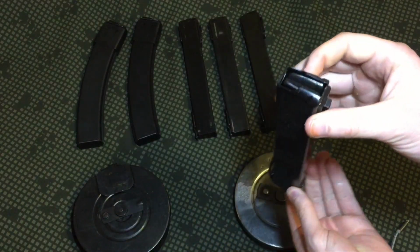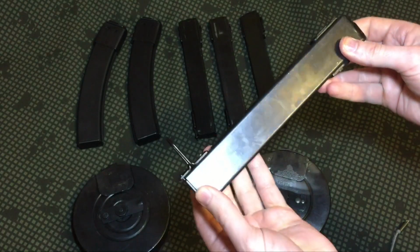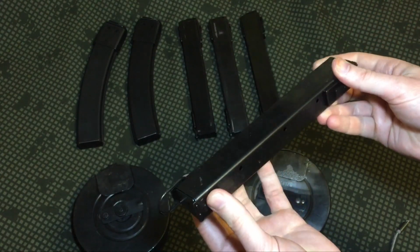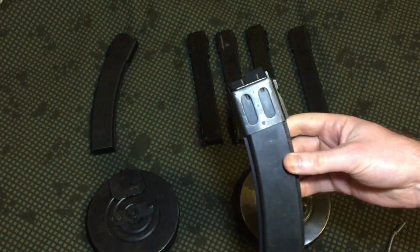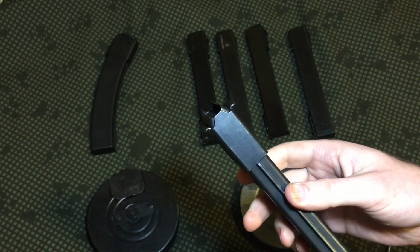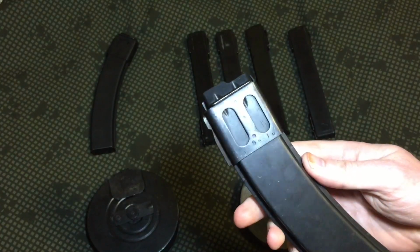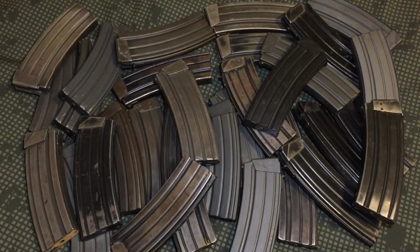The fit and finish is nicer than any other magazine I own. They even have loops for lanyards so you don't lose them in the snow, which is awesome. The PPSh-41 stick mags, on the other hand, are nice, but they're nowhere near as sleek, and you could probably cut a steak with those edges. Ah, the Galil.